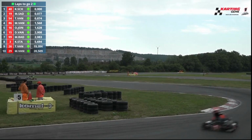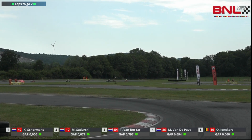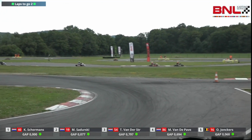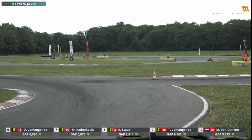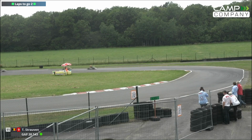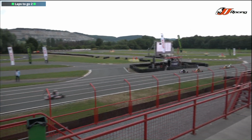So time will expire now. This is the penultimate lap of this race. We'll have to see if Kasper Shawmans can hold on to make it 2 for 2 this weekend, because Van der Stroys doesn't seem to have an answer at the moment. So Thomas Stuyven crosses the start-finish line. A real disaster for the number 9 there, unfortunately, who started on the front row.